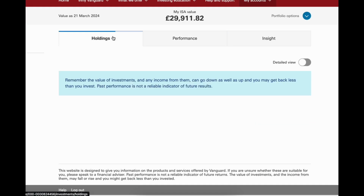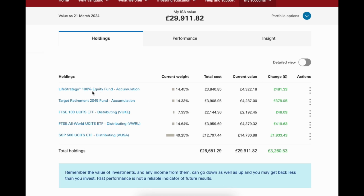So now on to my holdings. As you can see, the Life Strategy Equity Fund is currently rated at 14.45%. I'm happy with this. I want it to be roughly the same as the Target Retirement Fund, so around 15% for both. And then the FTSE 100 ETF is currently at 7.33%. I don't know if you're watching the videos, but in the previous videos I did mention that I want to reduce this to around 5%, and what I've done to reduce that is to reduce the monthly amount that I invest in the FTSE 100.